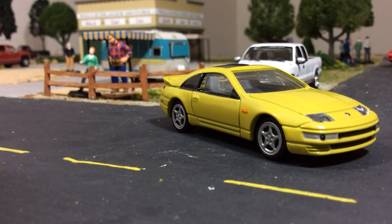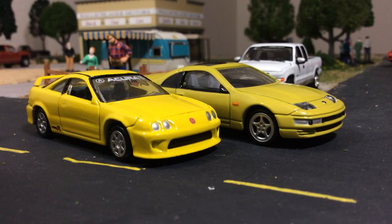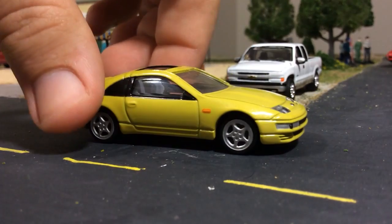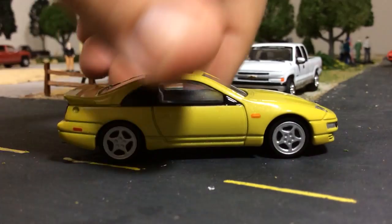So of the yellow JDM cars, which one are you going to roll around in? Personally, as much as I like the Acura, I've always had a thing for this generation Z. I think this is the nicest looking Z that ever came out. I know a lot of people would argue with me on that with some of the older nostalgic ones, but I think this one here looks a lot better than the ones we've seen since then. Just a very, very classic design to this car.